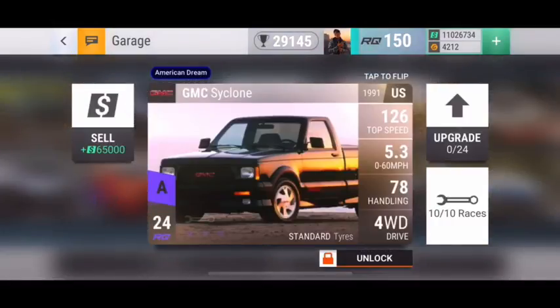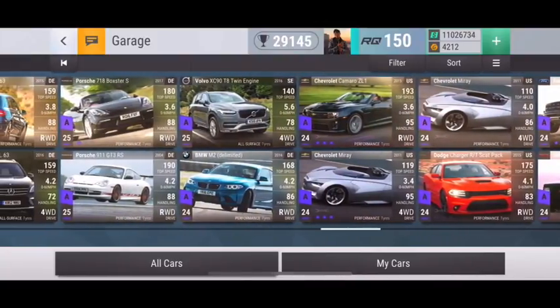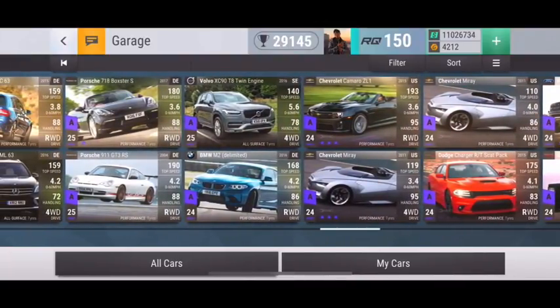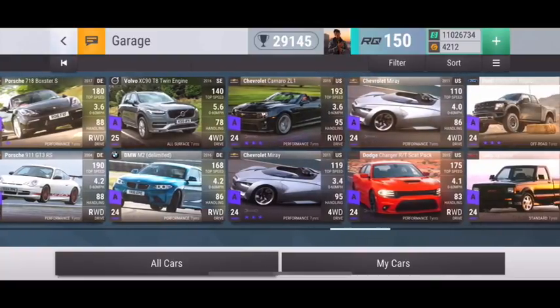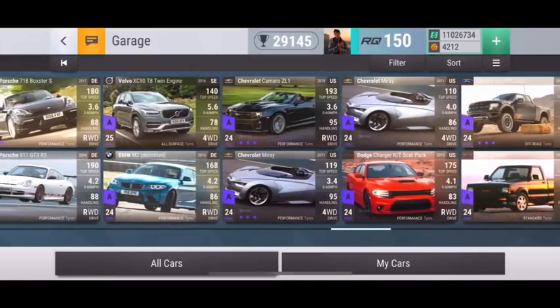I did get myself a second GMC Cyclone as well in my 2 million pack opening with my best friend Yap. If any of you are at my wedding one day, if I have a wedding, you will also see Yap, because I can confirm right now he will be a best man at my wedding. Just really wanted to put that out there.